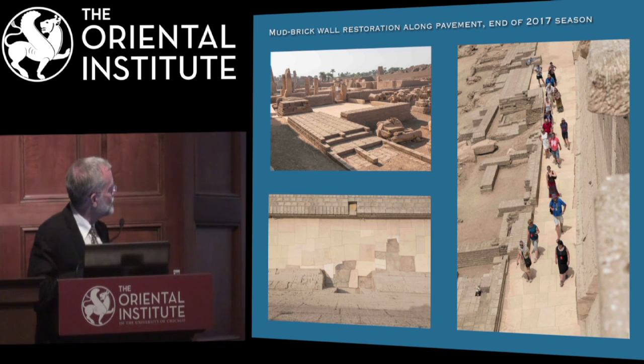You can see how we've integrated the paving with what remains of the old paving. You won't believe this, but in a couple of years, this sandstone and that sandstone will be the same color. When it's freshly quarried, it's almost white, but in a very short period of time, it dries out and darkens. So you can't use the color as a means of identifying old and new.